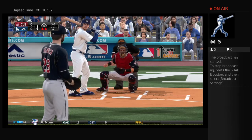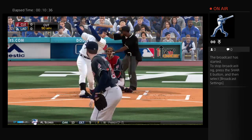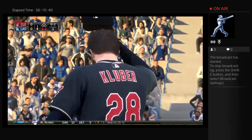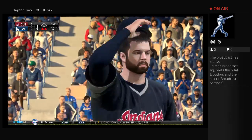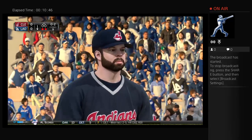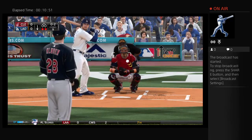Here's the pitch. And there's a swing and a miss as Adrian finds himself in an 0-2 hole now. And you kind of get the sense that he's not really messing around out there too much. There hasn't been a whole lot of setting guys up here in this inning. He's just trying to get himself back into that dugout as fast as he can.